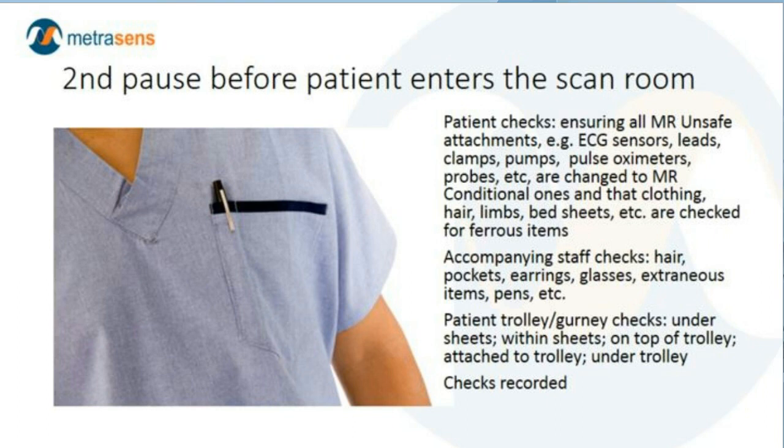Likewise, visual checks of what staff have on them are essential too, to ensure they have not forgotten about something contraindicated. Everyone is checked by MRI staff to ensure they are not taking in anything MR unsafe. Every item entering the scan room must be checked and, of course, safety labelled appropriately. The second pause should be recorded before the now unconscious patient is about to be moved into the scan room. Finally, the MRI radiographer, taking responsibility for the patient's safety, checks themselves before entering with the patient and permitting the team into the scan room.